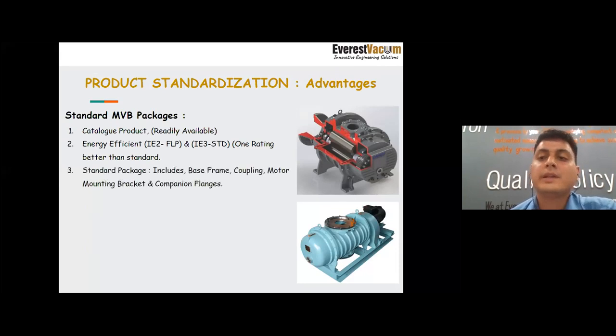So what comes in the standard package? The standard package includes the base frame on which the mechanical vacuum booster and motor are mounted, its coupling, a motor mounting bracket if it is a flange mounted motor, and finally the companion flanges to connect the suction and discharge. This is the standard package inclusion, and these are available ex stock.